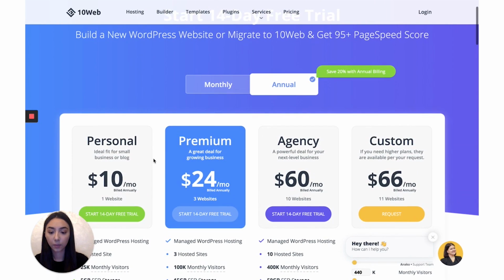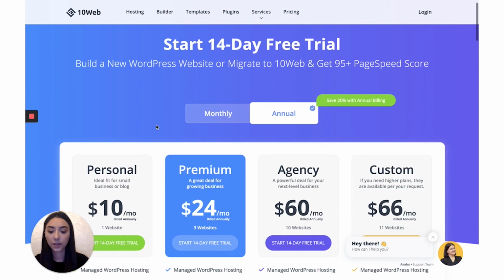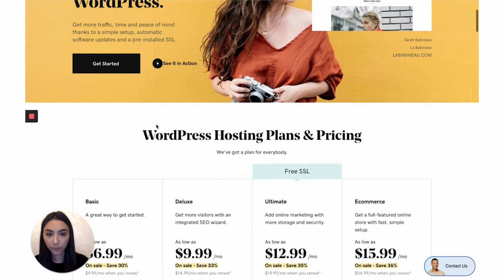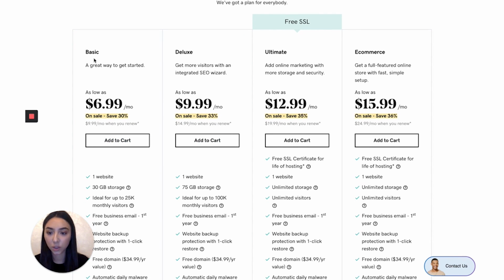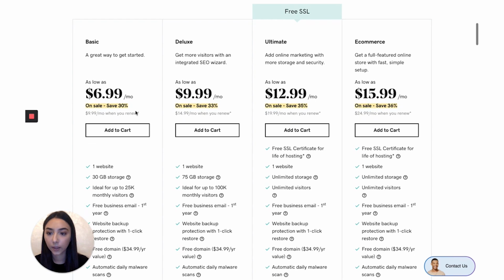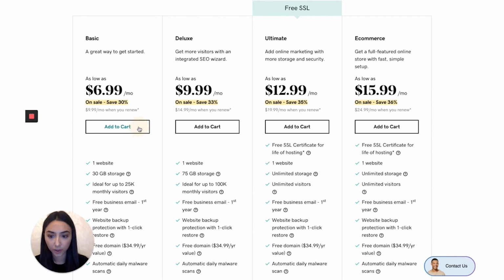Now let's compare the rest of the hosting companies that we would be comparing. So starting with GoDaddy, this is GoDaddy's plan, and in order to have a fairer comparison, I decided to somehow try to bring all of these hosting companies to an equal ground and then compare them with each other. Now let me explain what this means. With each of these hosting companies, I'm going to go ahead and choose the cheapest possible plan, which in GoDaddy's case is the $6.99 plan, which is actually on sale, and the regular one would be $9.99. I'm going to add it to cart.